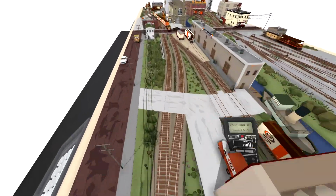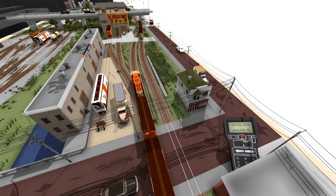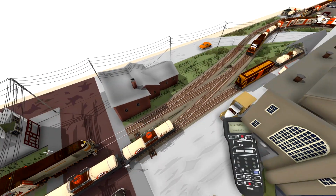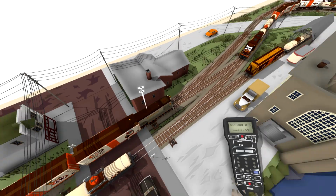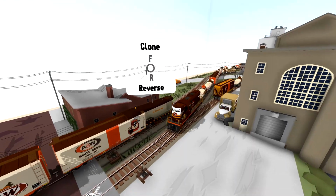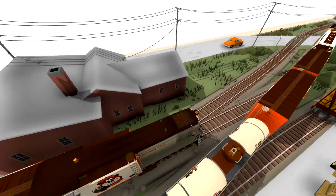Oh, boy. But then it's gonna have to slow down when it gets to this point. Slow down, slow down, slow down! Oh, boy. Oh, wait, did I switch that track? No, I didn't. Oh, God, stop! Stop! Oh, God! Okay, we did it! We did it!